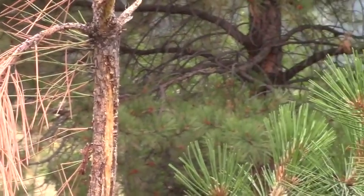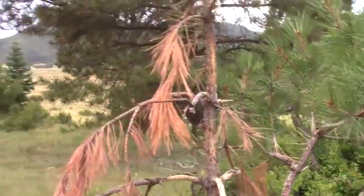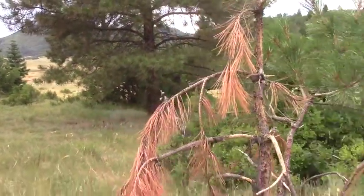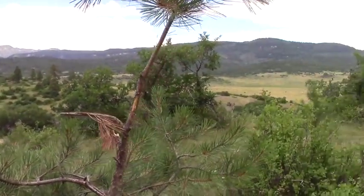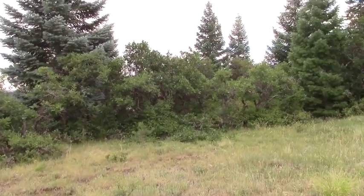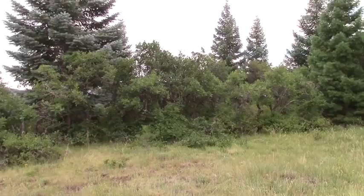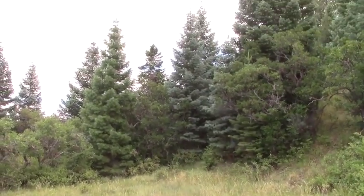So the elk, I guess, feel that they can rub the velvet off their antlers, and yet they feel pretty safe here because if something comes along, of course in this country, I don't know what that something would be that could possibly scare a bull elk. They've got plenty of room to run. So let's take a look closer.